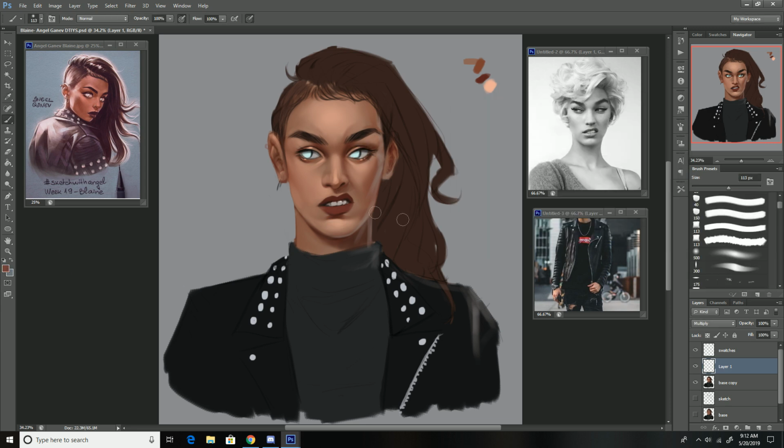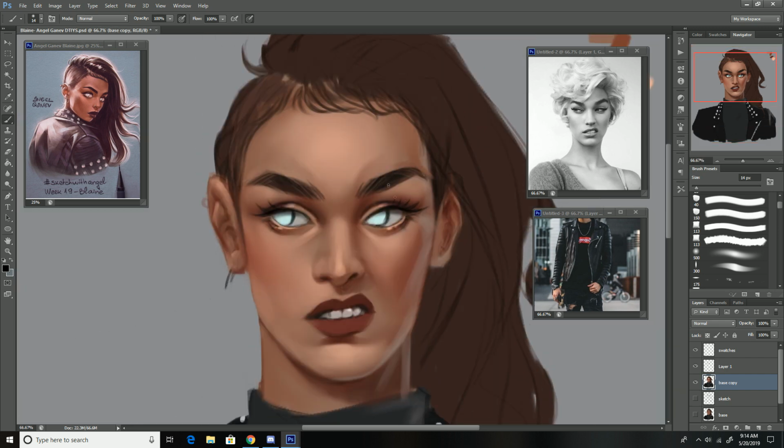Alright, right here, I'm putting on makeup. Makeup is like my favorite thing to do when I draw faces. It's kind of fun. You can do whatever you want with makeup. A lot of girls do it nowadays. You can do whatever the fuck you want. Boys too. Boys have makeup too. I guess it's 2019. Putting in those eyelashes.